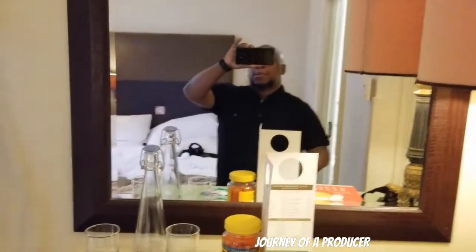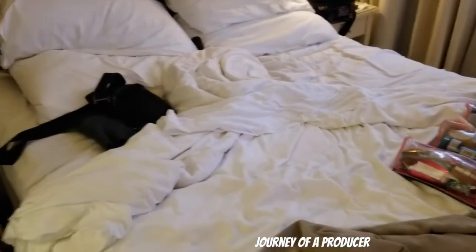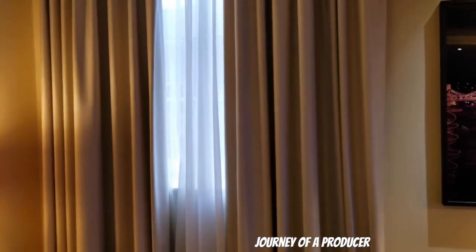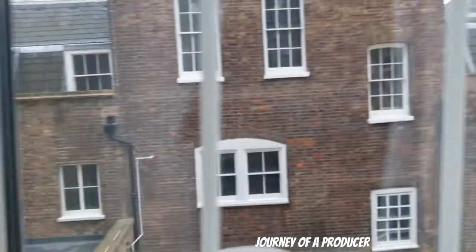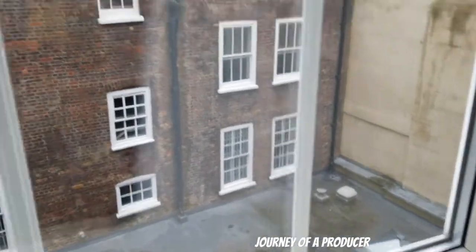And we have a mirror there. We have a TV there, a desk there, a chair. Here's the bed. There's a window that faces, we got the view of the back of another building. So I'm going to show that real quick. And it was so beautiful at 4 in the morning. So yeah, we have the back of another building.